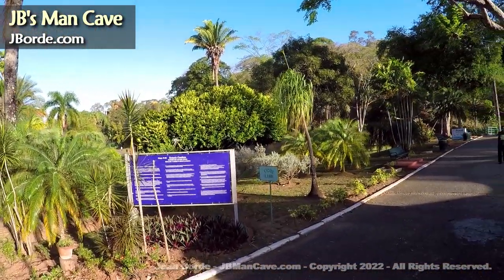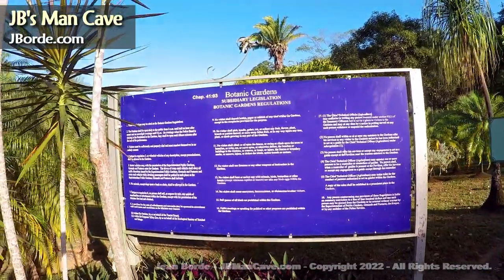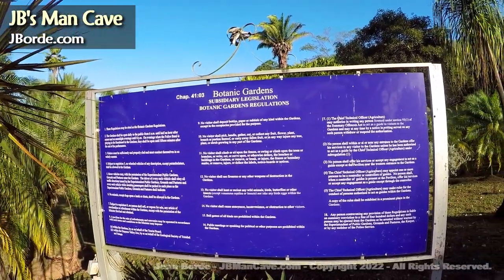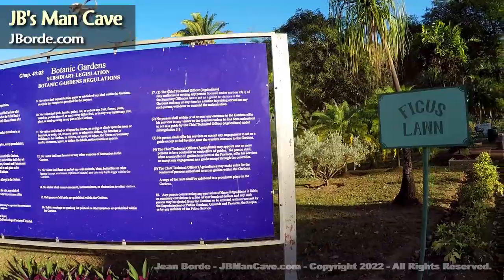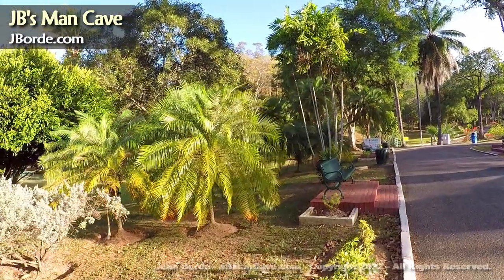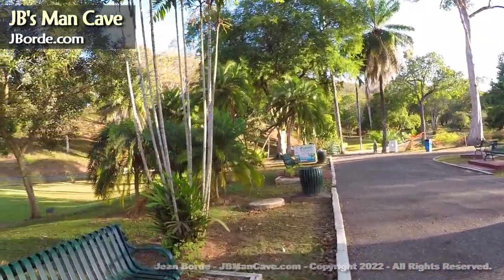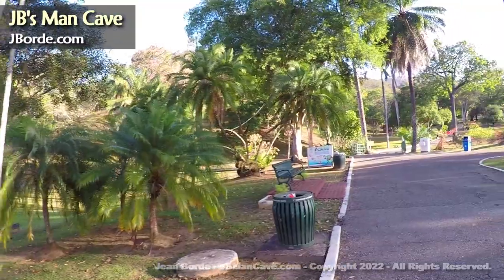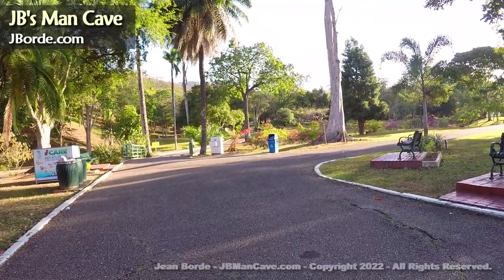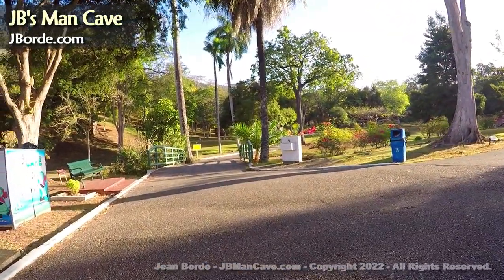Like all places, there are rules. See if you can read all those rules of do's and don'ts in the Botanic Gardens. This is the main entrance where we turn here. If you follow that path, you would go straight up to the other end of it, which we will do. But in doing so, I will pan a little bit to the left and the right to give you an idea of what you would see if you came here.